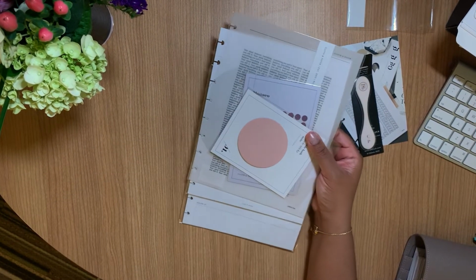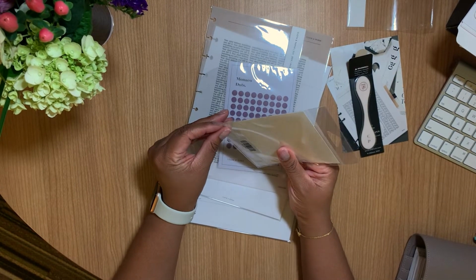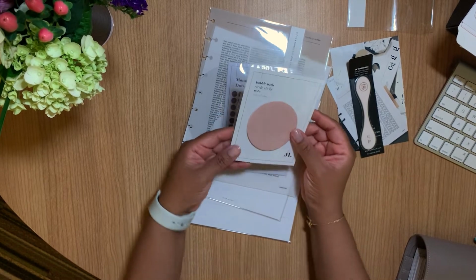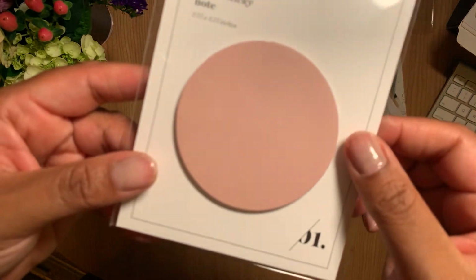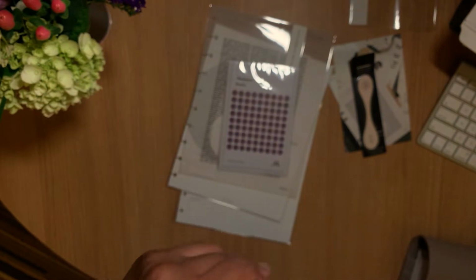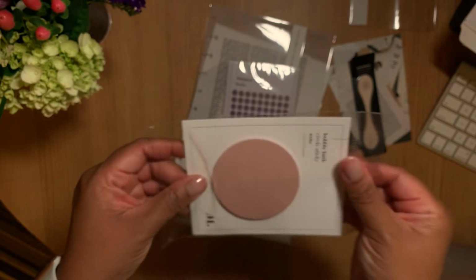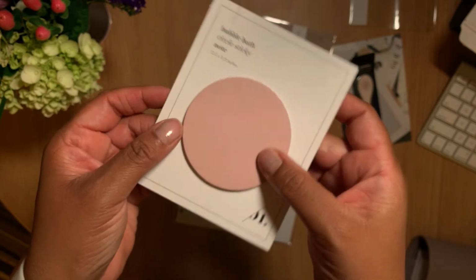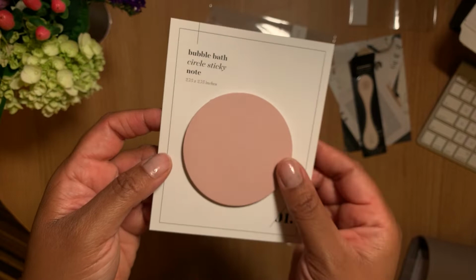Okay, so along with that, I also ordered, let's put that tissue paper to the side, some circle sticky notes. These are in Bubble Bath, which is kind of a light pink peachy color. I'm going to bring this up closer so you can see it. Let's take that out of the plastic. So these are not transparent. These are the regular paper ones, and I'd never gotten these before.